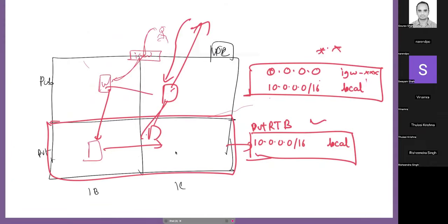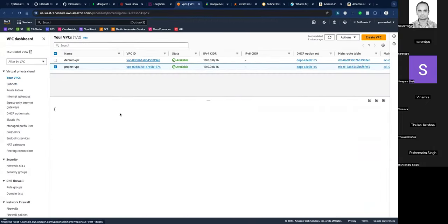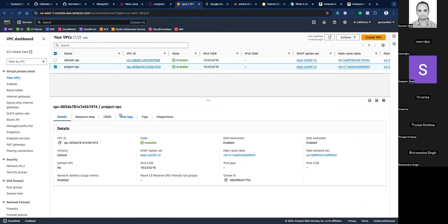Basically, this is the diagram which has been implemented there. And then there is a route table associated with this. There is a route table associated with these subnets. And that is how all of this has been designed here. That's how you create secure network infrastructure on cloud.